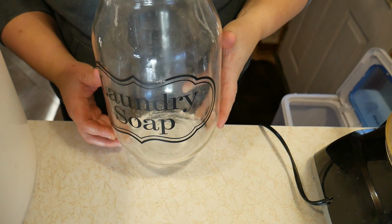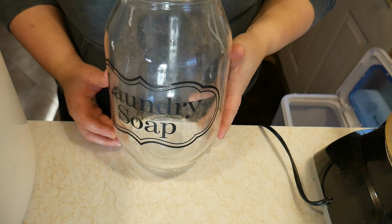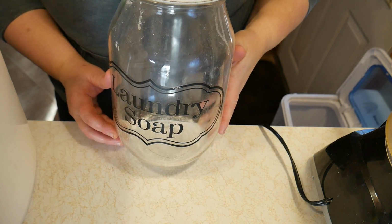I ran out of laundry soap, and making laundry soap is so easy. Sometimes I make it liquid and sometimes I make it powder. So today I'm just going to make some powder. So how do you make laundry soap?